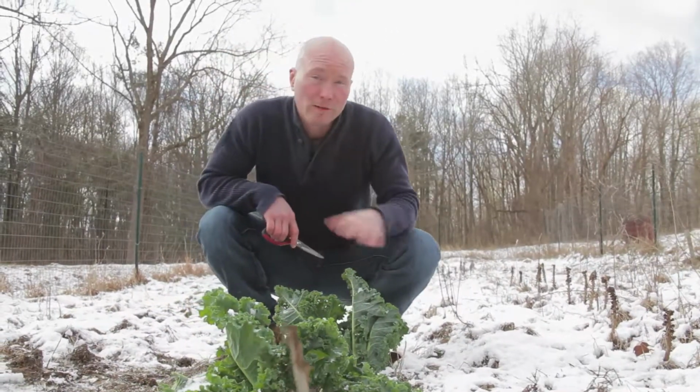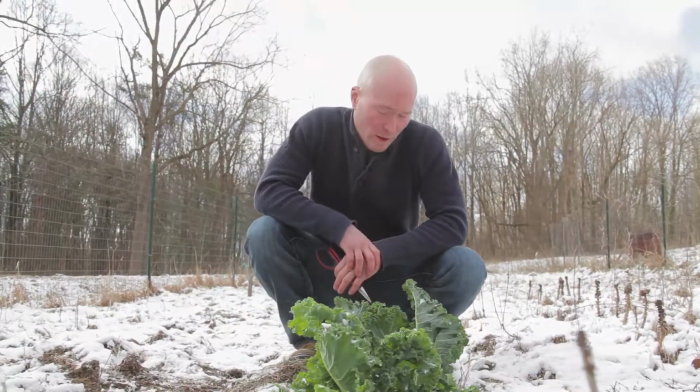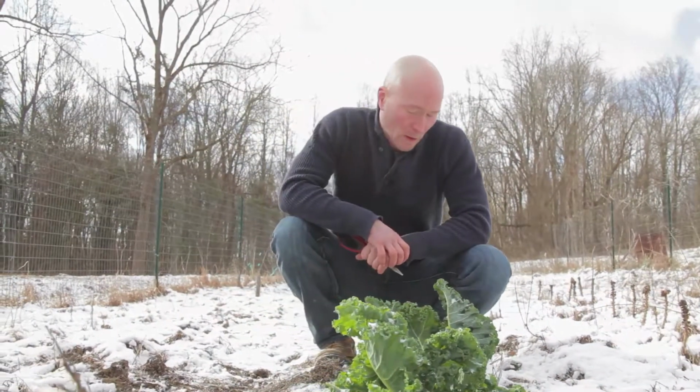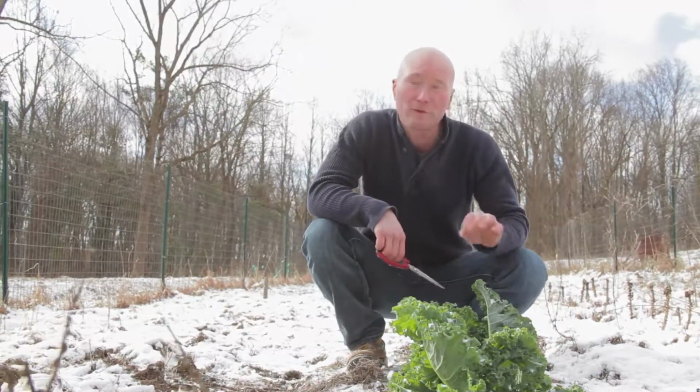Kale and other dark leafy greens are some of the only produce in the garden that actually benefits from a light frost. We got a little dusting of snow last night, which means that this kale will be a little more tender than it was and a little less bitter. It'll be perfect for our kale chips.